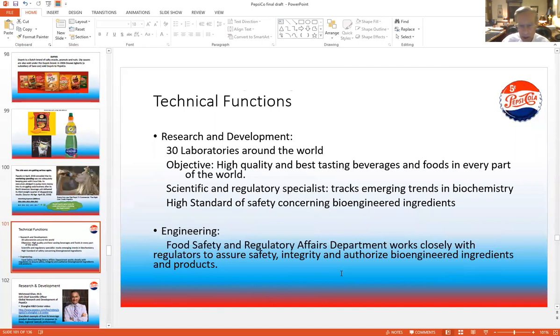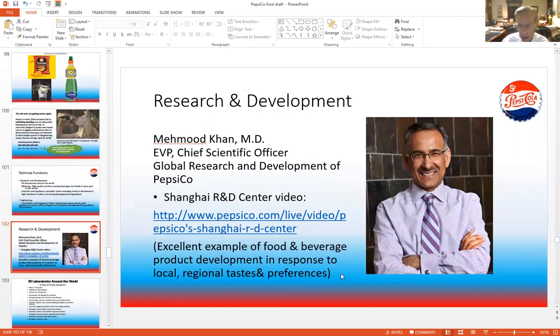Now we're going to talk about technical functions, primarily research and development. And this is where PepsiCo has really stood out. This is the guy that runs it, and he's an MD. In addition, he has been so successful that he is the vice chairman. There are 2 vice chairmen, the chief financial officer and this guy.